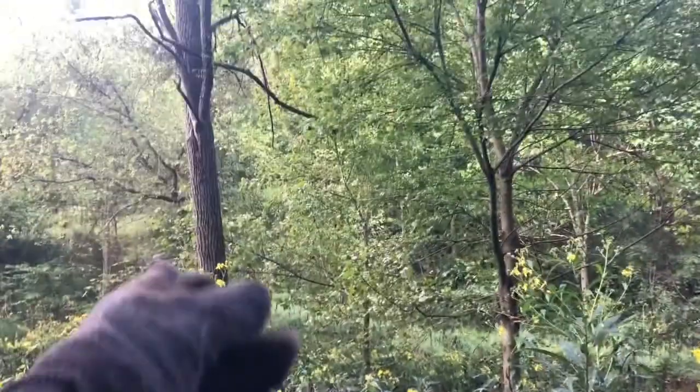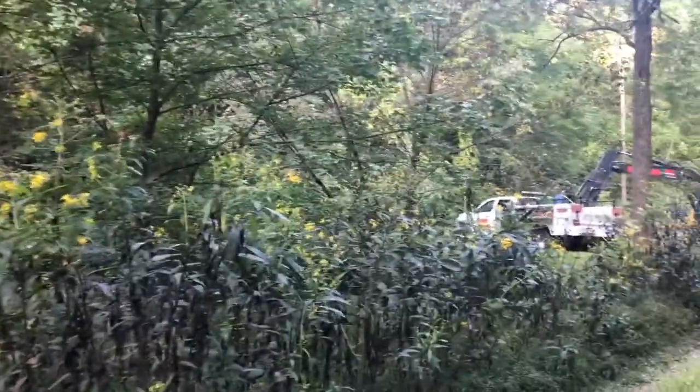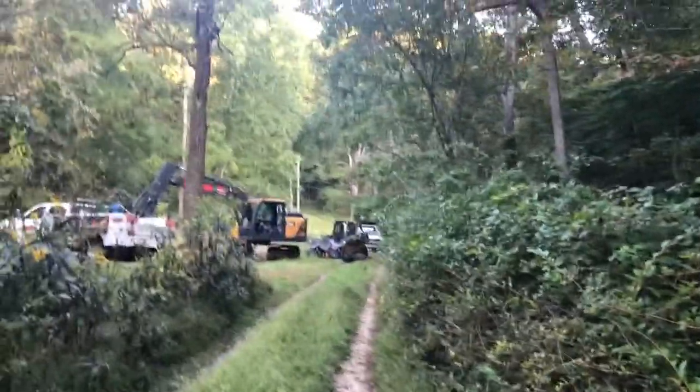I'm gonna clean all this up. These are nothing but old locust trees. Them big locusts there, they ain't worth anything anyway. We're gonna tear all them out. We're gonna make these people a nice place.